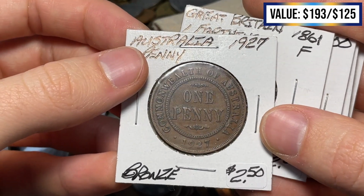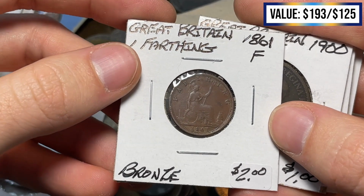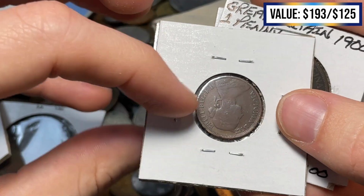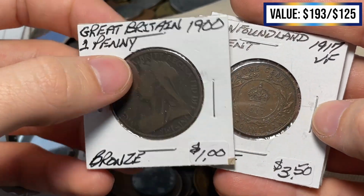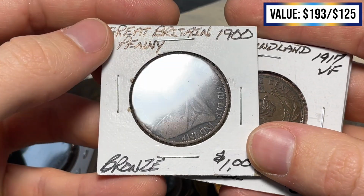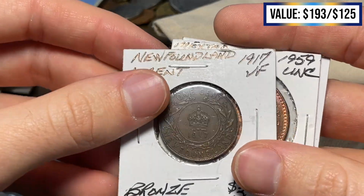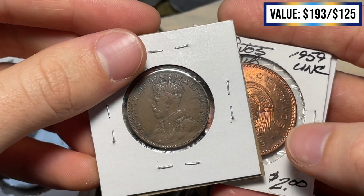Got an Australian penny from 1927. We've got a Great Britain farthing, 1861. That one's actually nice. I could see that going for a shade ahead of $2, maybe in a British copper group lot. We've got a 1900 1 penny from Great Britain, Queen Victoria, who would pass away, I think, in 1901. We've got a Newfoundland bronze 1 cent coin.